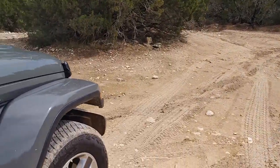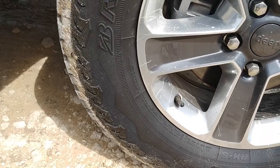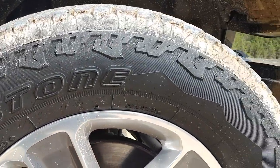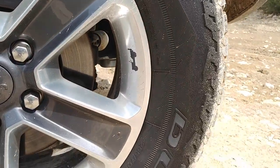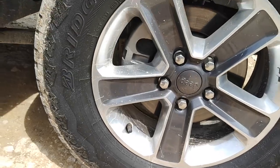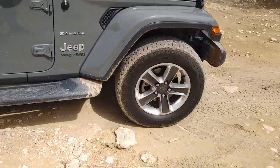Give y'all a look at the tires here. Now it's time to see how they hold up in the slick stuff. All right, four high, here we go.